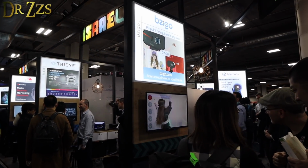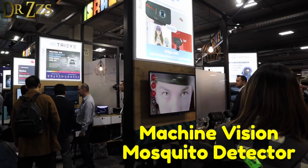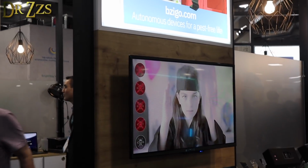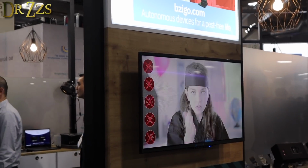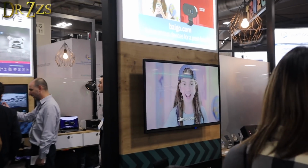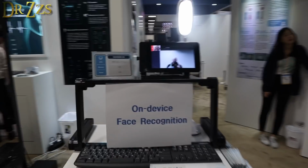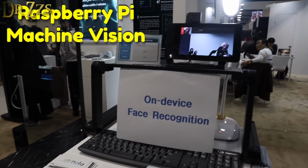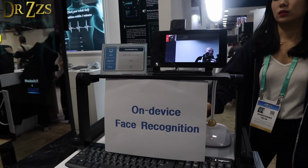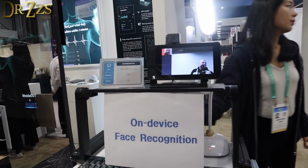This is a smart mosquito detector. So it uses a webcam to show you where the mosquito is in the house so you can go get it. It shines a laser, I think, on the mosquito. Okay, I like this. The best part about this is that it all works on your own device. But I can't buy a Raspberry Pi and just download this and put it on there, right? So not yet. How do I get it? I have to buy it?